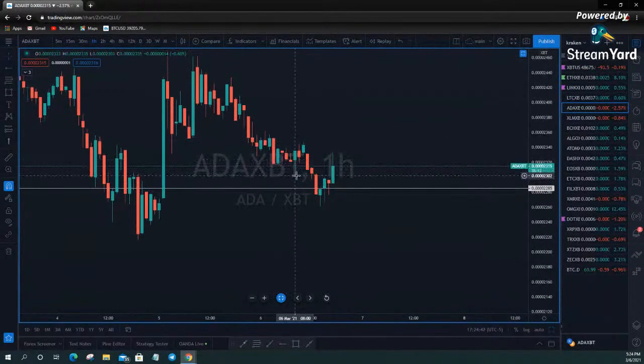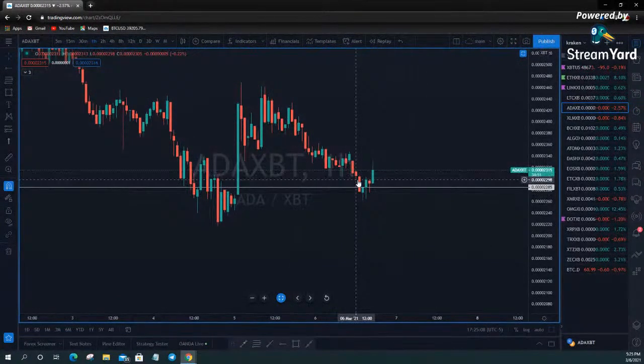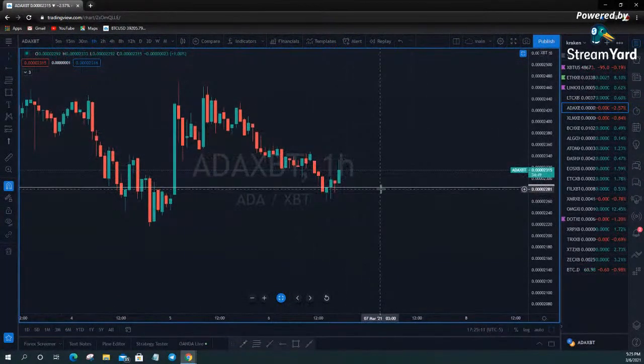We had a wick down, and then as soon as we turned green, I took my entry and I had to stop right below that wick. Now, when it pushed up here, it wasn't even a 1% trade at that point. And then the very next hourly candle gapped down lower and came down and smoked me out of the trade. So I'm no longer in that thing. These things are a little bit more tricky to trade than Forex.